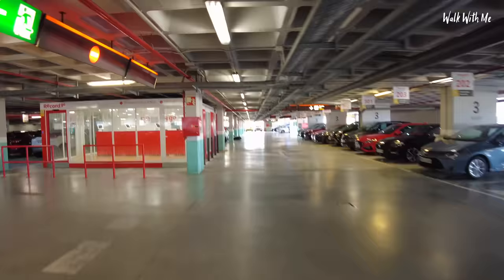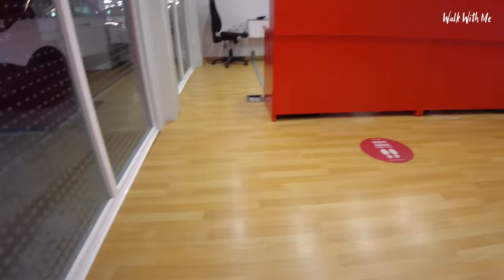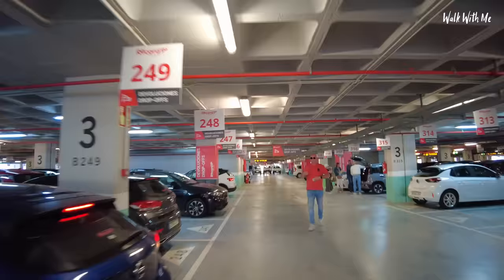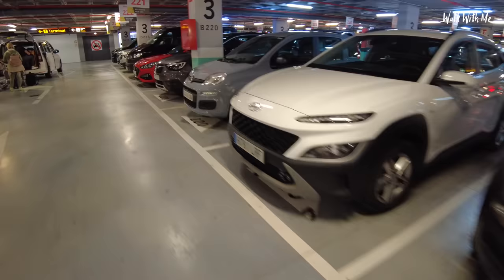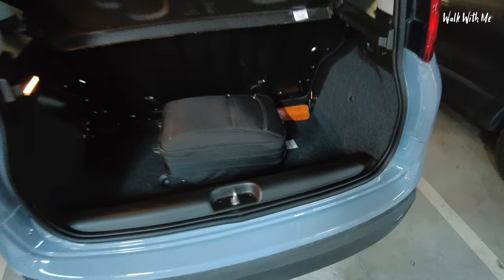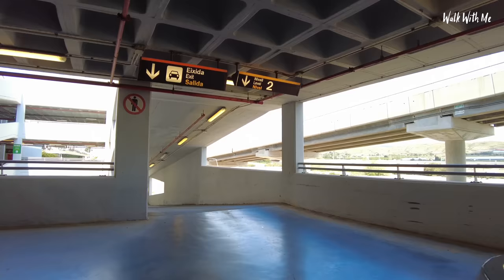So now it should be just as simple as picking up my keys. Hola. Thank you. 220. Second line on the right. Okay, thank you. My God, everything's so confusing. Numbers everywhere. 220. Here's my beast. And now all I have to do is drive to Benidorm, 45 minutes. They would have to make the exit really tight, especially when you don't want to scratch the car.